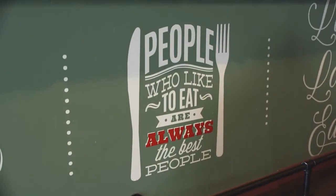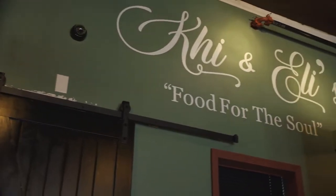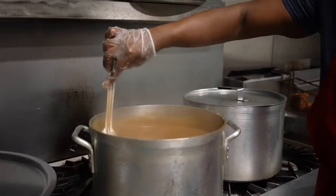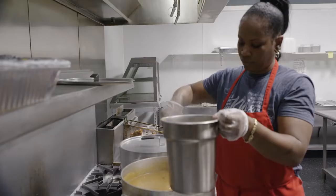The owner of the building was a regular at our location in Springfield. So he was like, you know, I have this project going on in Holyoke, and I think you guys really do well out there. So how did you guys get the inspiration for Kai and Eli's? Yeah, it's actually named after my two oldest kids. And how did you get the inspiration to even open a restaurant? Well, it was always my mother's idea.